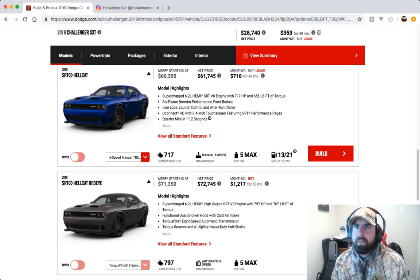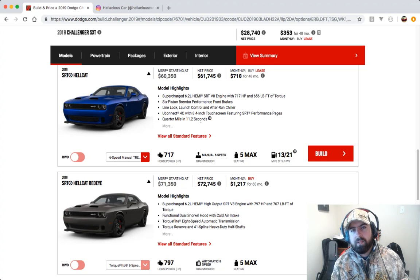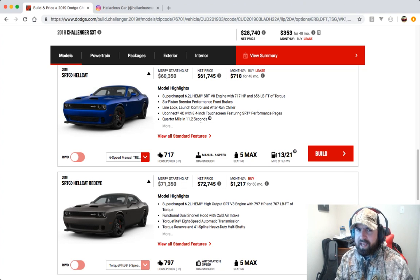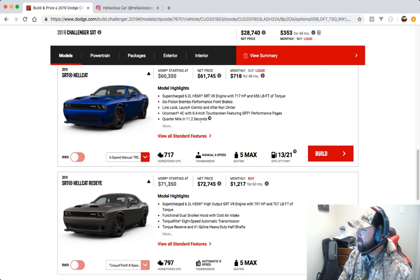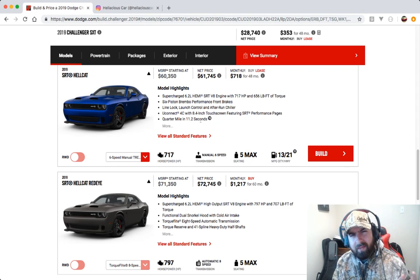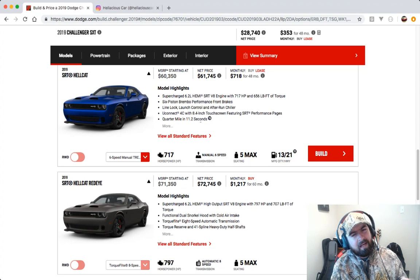Okay, so now when it comes to the Redeye and when it comes to the Demon, obviously the Demon was just a short-term production run. That car was never meant to be designed in a multi-year period. And if I'm mistaken, it's mainly the supercharger that is essentially the key difference. I want to say, what is it? The Demon had a 3.7, I want to say, supercharger.